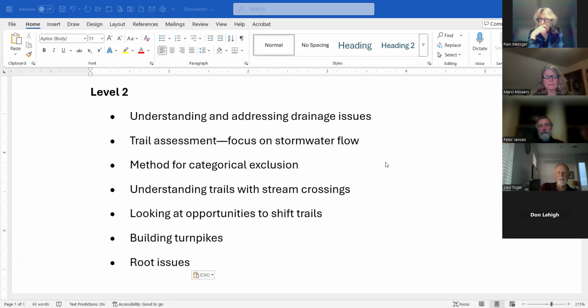And this idea of opportunities to shift trails really focuses on sustainability. And turnpikes, we've also talked about that earlier today. So it's going to be up to Pam and Marcy to find us the best examples that we can work with in these various parks, so we can focus on this stuff. And of course, root issues, that's a perennial one as well.